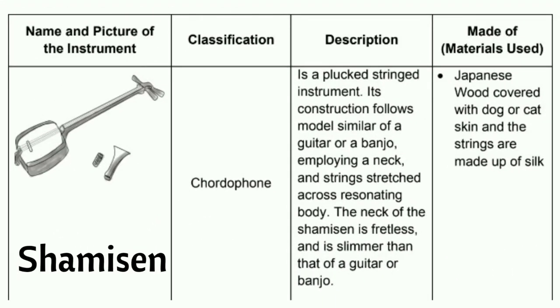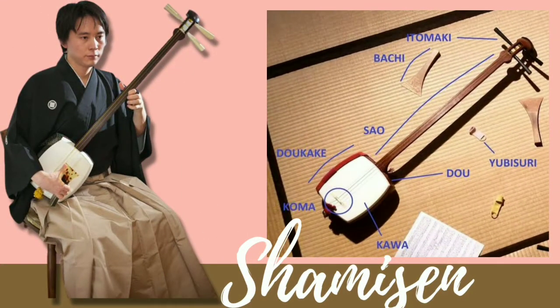Shamisen, classification cordophone. It is a plucked stringed instrument. Its construction follows a model similar to a guitar or a banjo, employing a neck and strings stretched across a resonating body. The neck of the shamisen is fretless and is slimmer than that of a guitar or banjo. Materials used: Japanese wood covered with dog or cat skin, and the strings are made up of silk. And this is a shamisen.